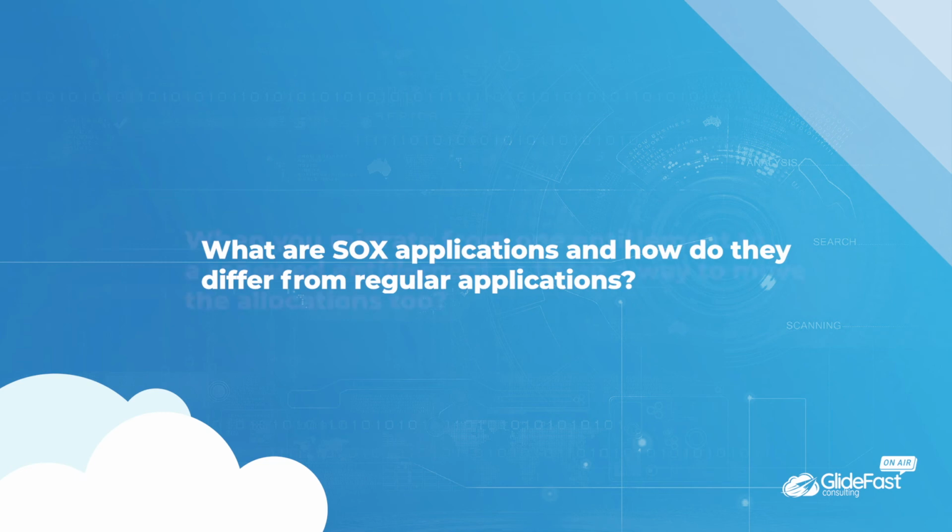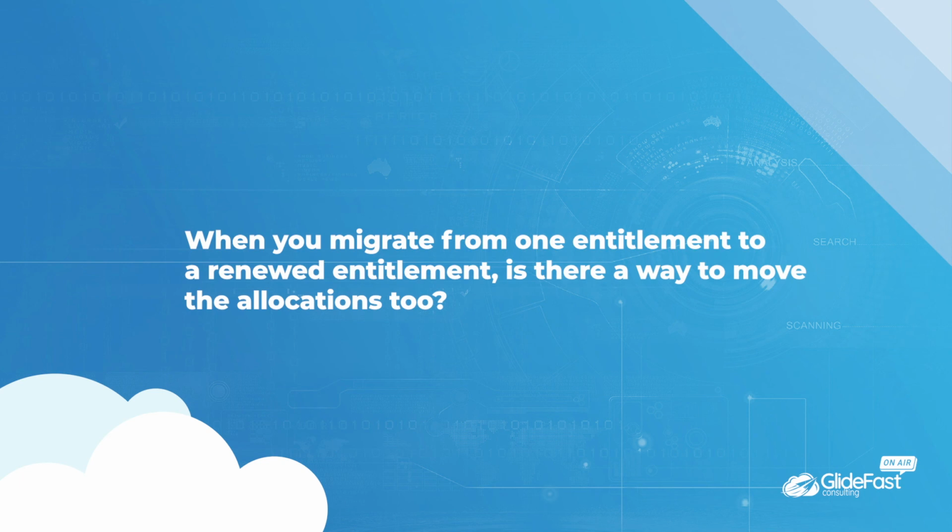Awesome. Here's another one that came through. When you migrate from one entitlement to a renewed entitlement, is there a way to move the allocations too?